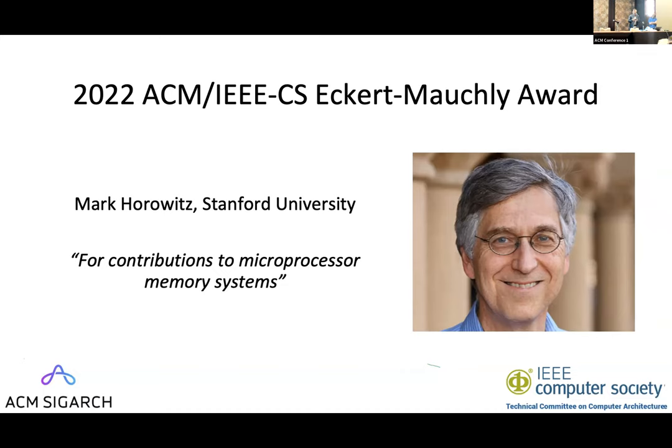Mark's deep insights at the intersection of architecture and circuits have profoundly influenced the field. He demonstrated the growing importance of wire delay in systems and large memories through his landmark paper, The Future of Wires, in 2001. He has led research recognizing that future performance and energy progress after the end of Dennard scaling would require greater use of hardware accelerators. And finally, Mark pioneered work in smart memories and early processor memory design, and many of today's domain-specific architectures built on this concept. Please join me in congratulating Mark on this recognition.